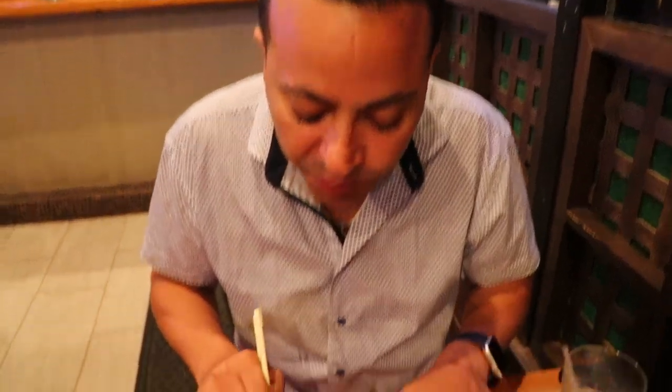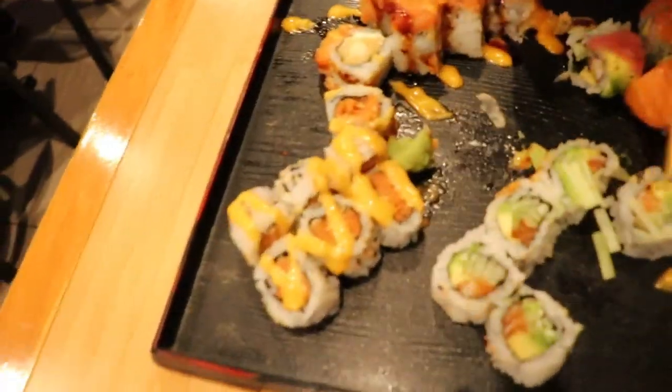Sometimes when I eat sushi, to check, I'm sneaky. When I eat sushi in the beginning, I taste one of each without having any soy sauce or anything, just to see how fresh it is, and that's how you're gonna know. Beautiful. I'll give that a 9 out of 10. I'm not saying it's bad at all, but I'm very picky. That's a 9 out of 10.